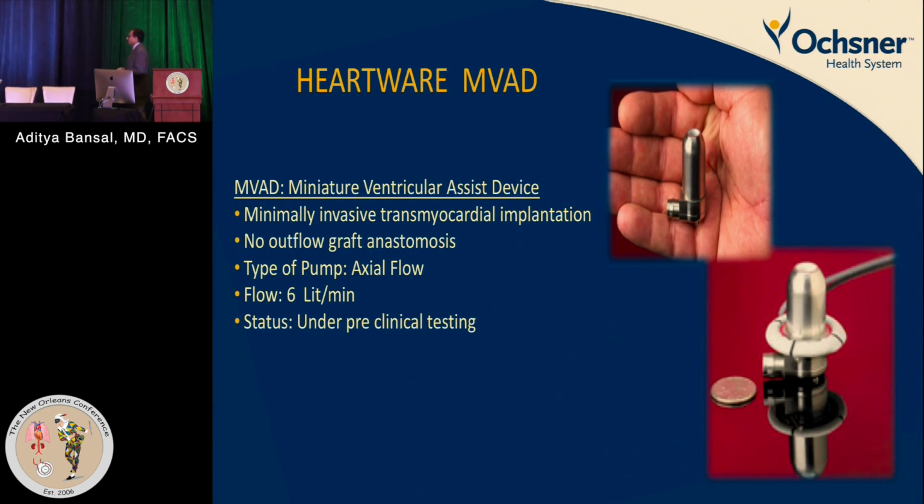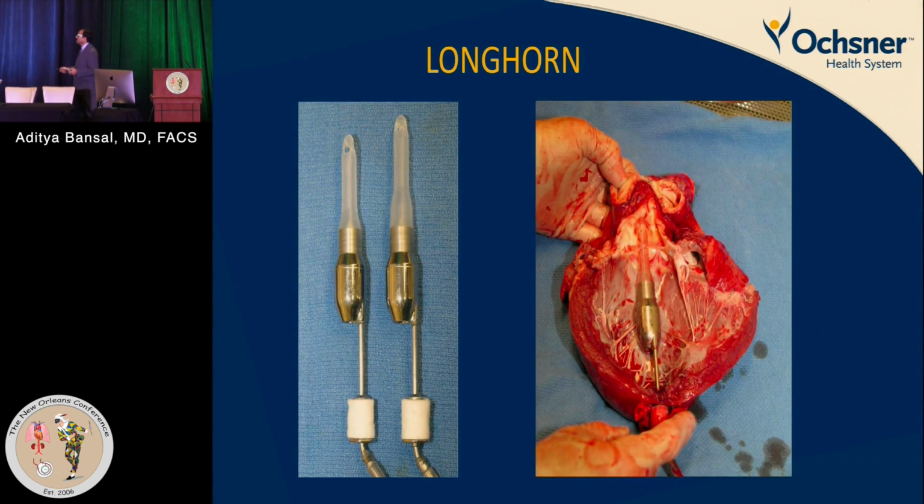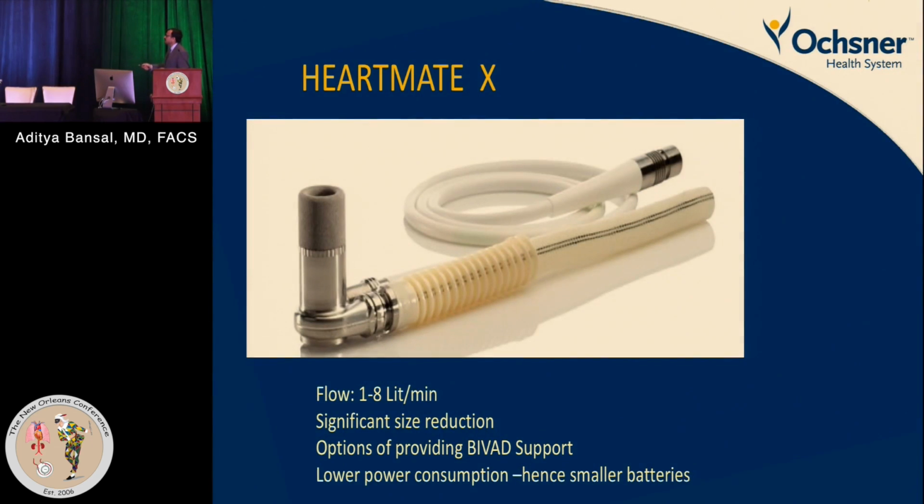The new devices that hopefully we'll see going into trials include the MVAD trial, the miniature ventricular assist device. As you can see, the size is significantly reduced. It has eggshell flow pumps, no outflow graft and anastomosis are required, and it provides about 6 liters of flow. Longhorn is a similar kind of device that is placed through the LV apex. The name keeps changing, so at last it has been named the HEARTMATE X, because the number will change. It has a much smaller profile, as you can see, and is supposed to provide anywhere between 1 to 8 liters of flow, significant size reduction, and also has the capability of providing biventricular support.